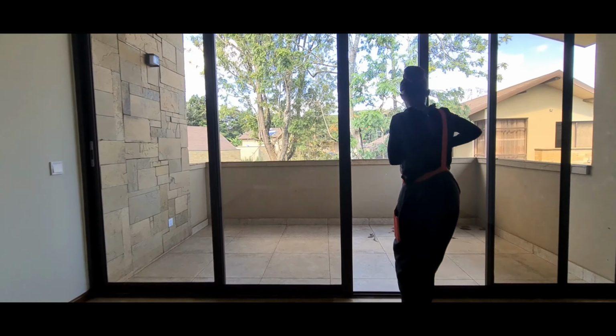So, let's go and see what we have in the washroom. And then guys, you're not going to open this one because you cannot see them, but these are the wardrobes. Yeah, the wardrobes are this one, and they're so unique. You can see they have a handle.